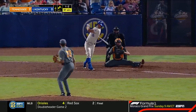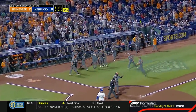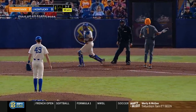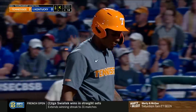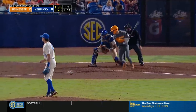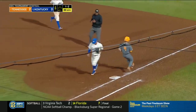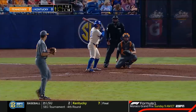One-two. Waved at it this time, man. Chase Burns gets a huge strikeout with a tying run at second base. Austin Strickland with 94, and Christian Moore taken down. Throw it out to finish the strikeout. And a 1-2-3 frame work by Strickland.